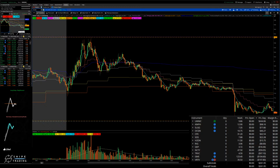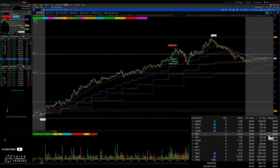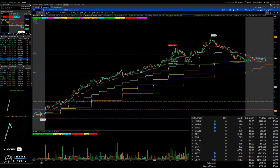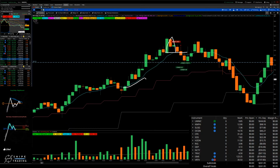But yeah, so let's see. So that was a $46 win. CPE was my next trade of $42. So this one was a short. I think it had an inverted cup and handle here. It was extended on the 9 EMA 1-minute chart. And then the 5-minute 9 EMA was down here.